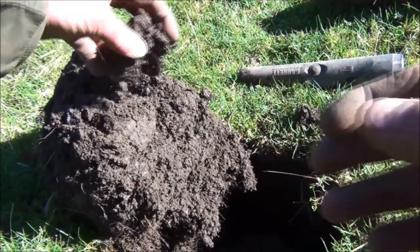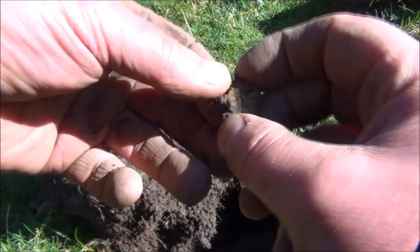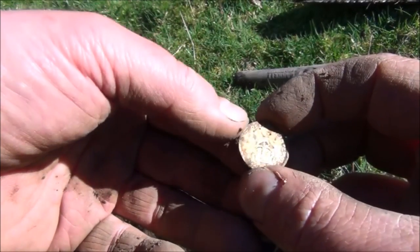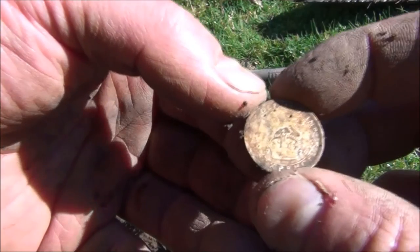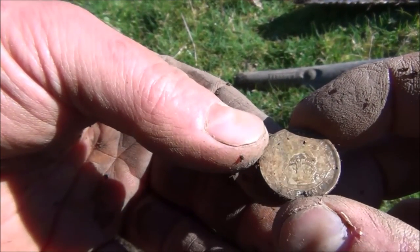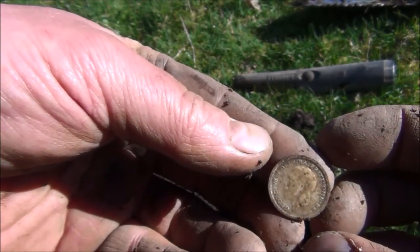This looks very much like a coin ball. It was reading 80. Oh, get in there. Get in. It was reading 84. It's a 1926 sixpence, so my run of silver sixpences continues. It's actually the first coin I've dug in this session, so what a way to start.